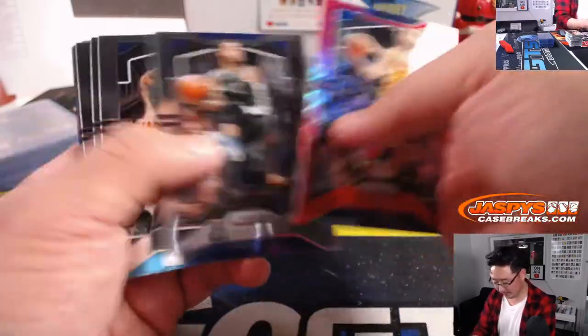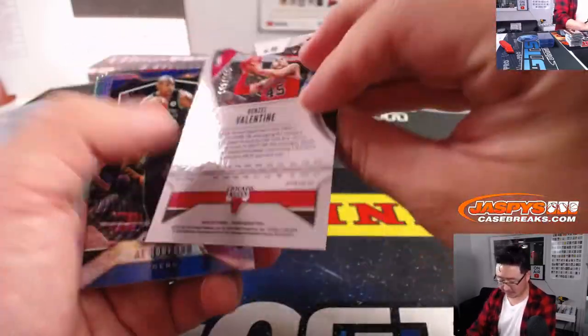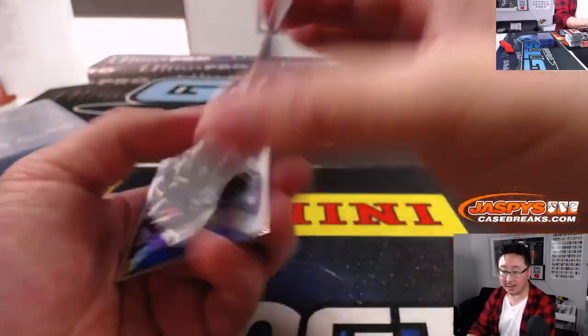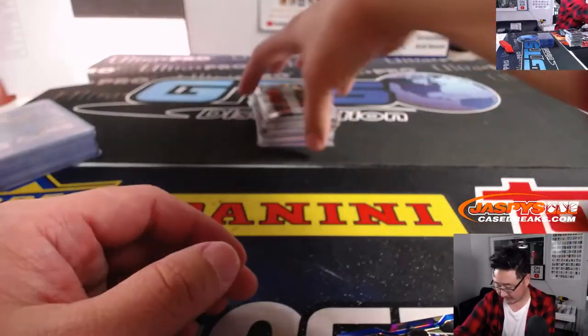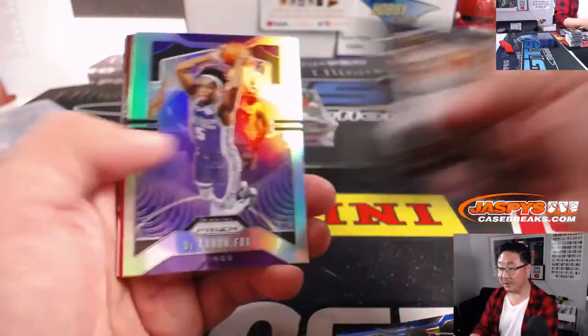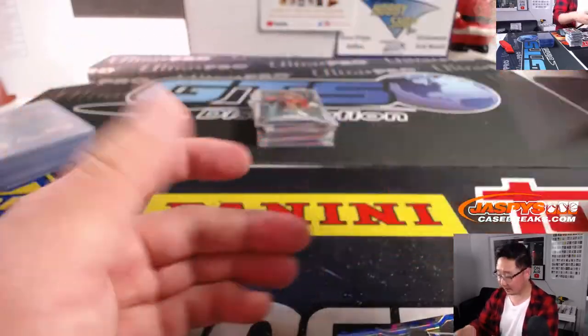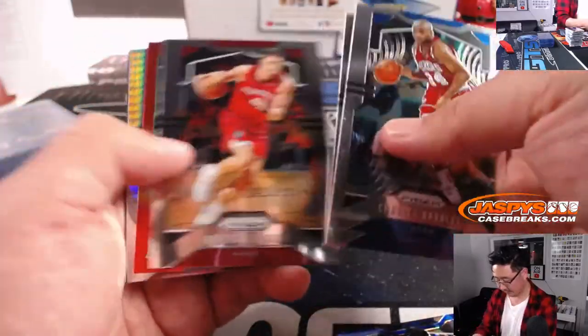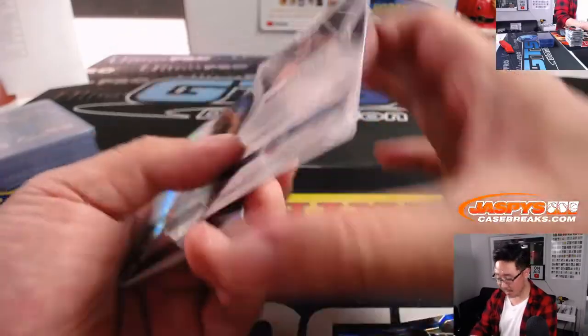Joe Ingles, Red Wave, not numbered. Denzel Valentine to 199. Anthony Bonilla. John Boyd lives in Manhattan Beach, though. I'm sure he has multiple houses. De'Aaron Fox, Tracy McGrady, and Nickeil Alexander-Walker to 299.